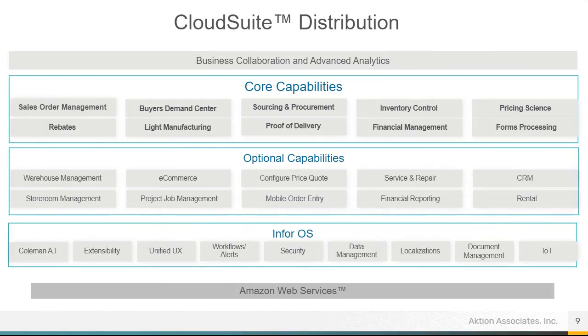So what's included with your subscription? At the top, under the core capabilities, you see all your standard functionality that you'd expect. That's your sales processing: sales orders, quotes, invoicing, pricing.